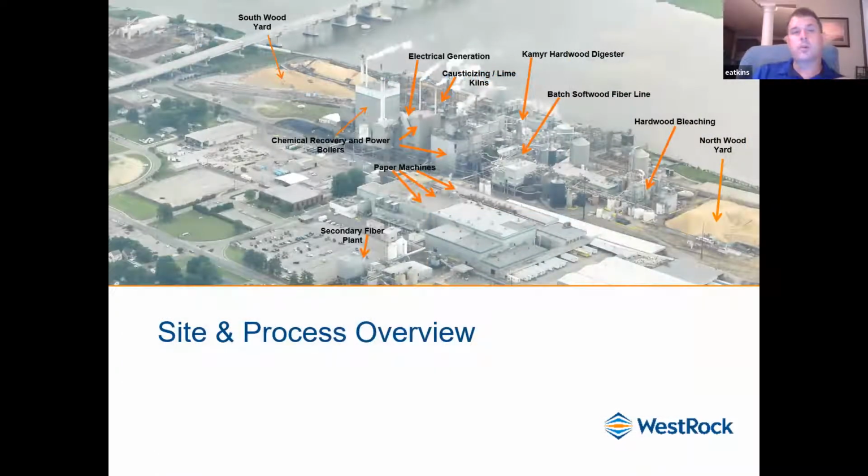So the West Point location, and this is a little bit older picture because we have a new wood yard now, but to give you all context, this is our site and we have a leased operation over here. Our site covers about 125 acres. So it's a lot of equipment and a lot going on that's parked in this 125 acres next to the Pamunkey River. So that is my overview.